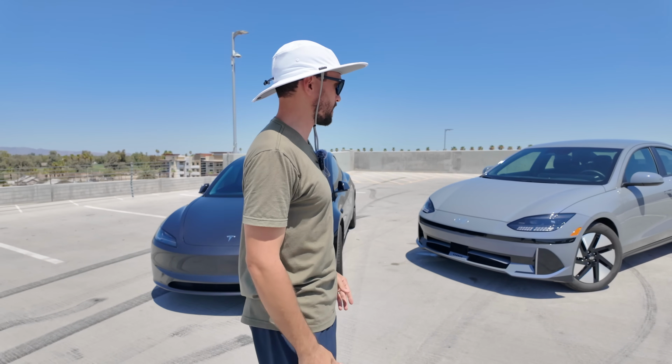Also, I had to go with this hat today. I'm not going to come in unannounced with the hat because it's 109 degrees outside and we're cooking. So that's what's going on.